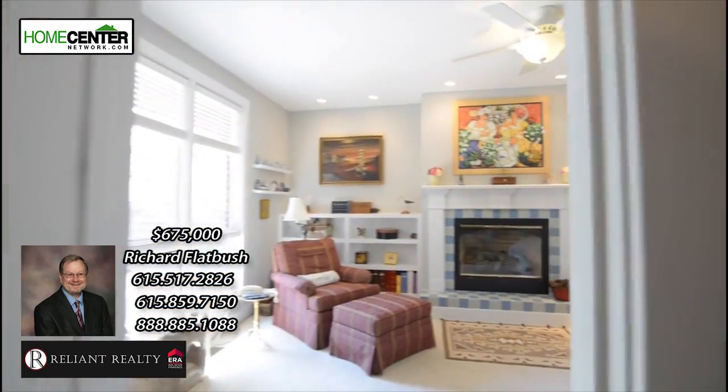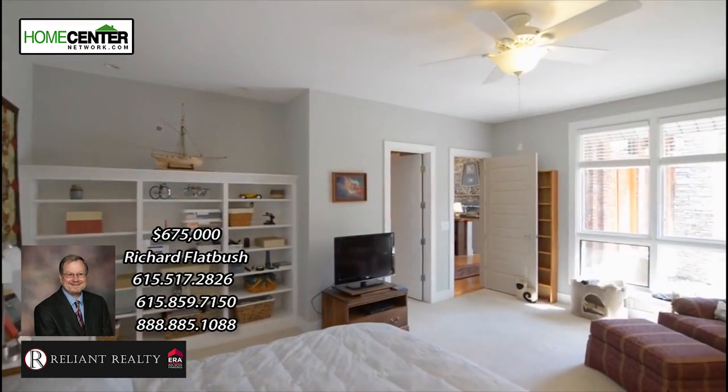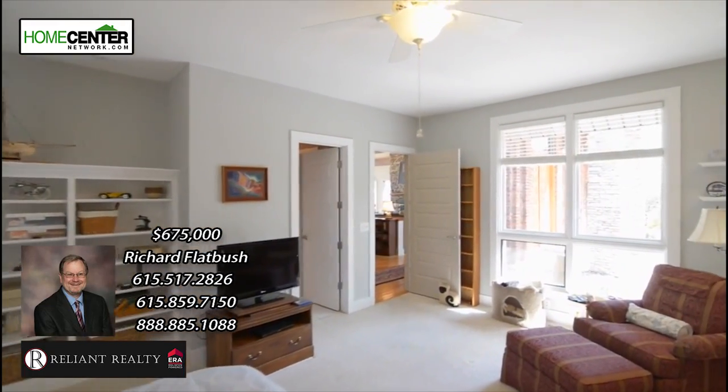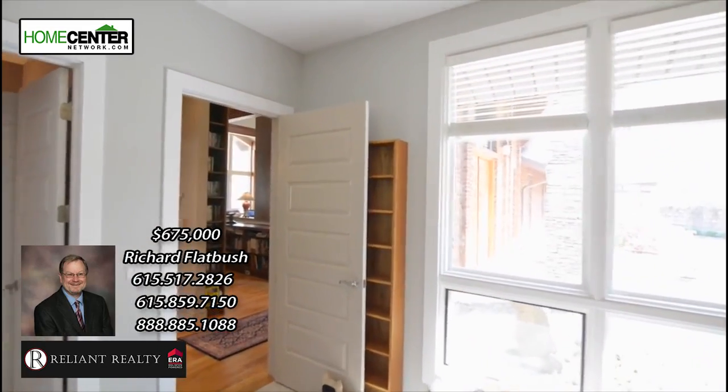The study has 1 of 3 fireplaces and space for additional books or collectibles. A well-lit room for reading, sewing, or relaxation.